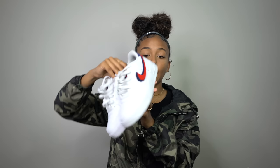Next we have chenille swoosh Air Force Ones, red and blue Air Force Ones. For some reason, red and blue was so popular almost like a year ago. I don't know why red and blue got that popular, but it was. So, Air Force Ones. Now we're gonna get into my foams.